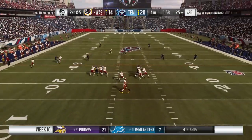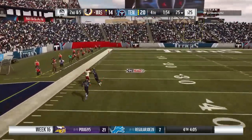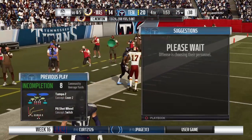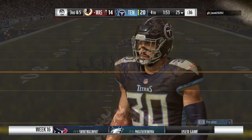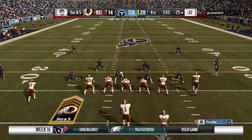Play action. It's Newton. Now a desperation throw deep downfield. And he can't corral it. That would have wrapped it up if he'd been able to hold on. Instead, it brings up 3rd down. This defense has watched their lead dwindle away. This is where they really need to bow up.